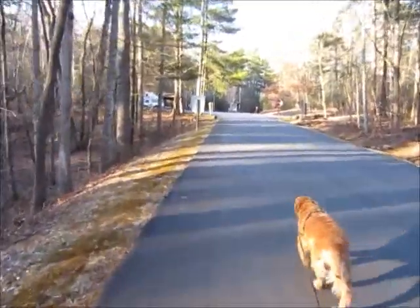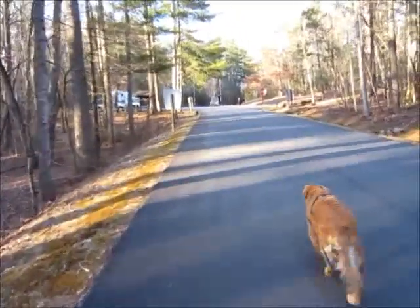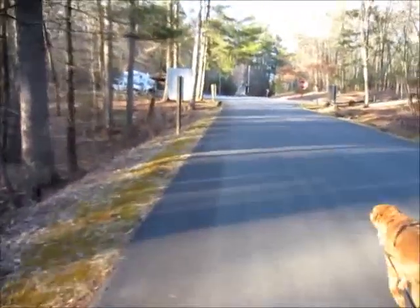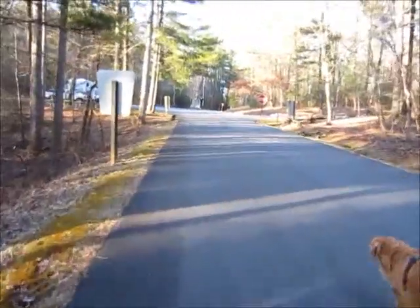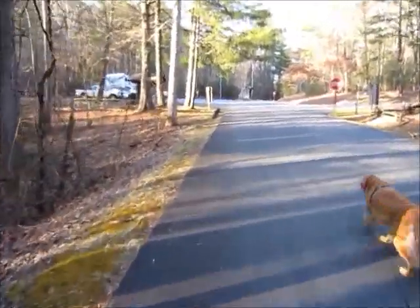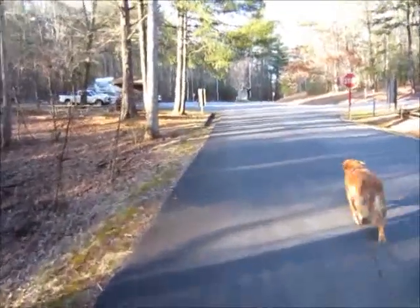Well, that was a good hike for me. It's probably six or seven miles. There's the little ranger station.